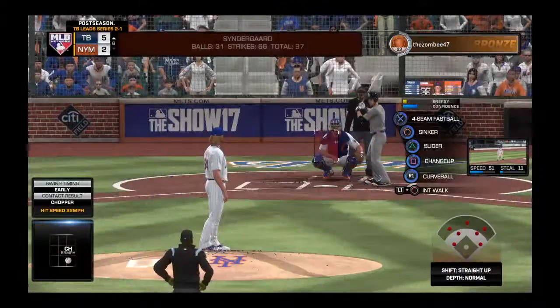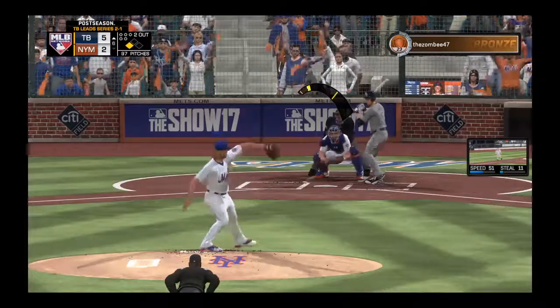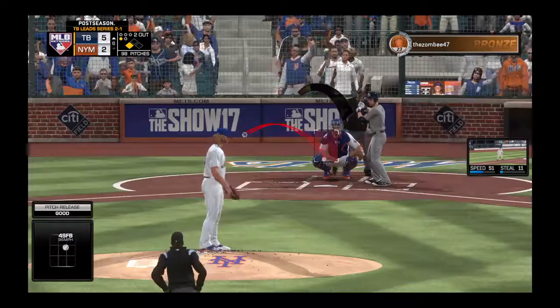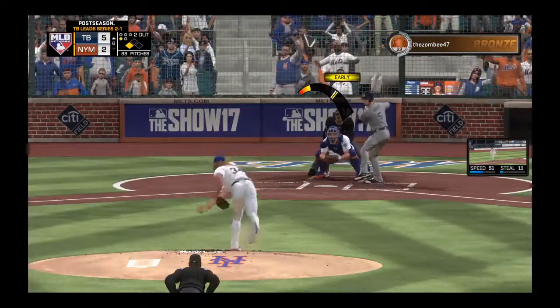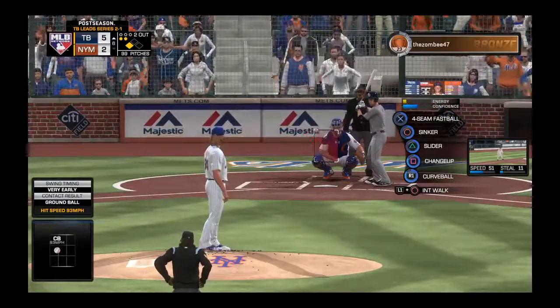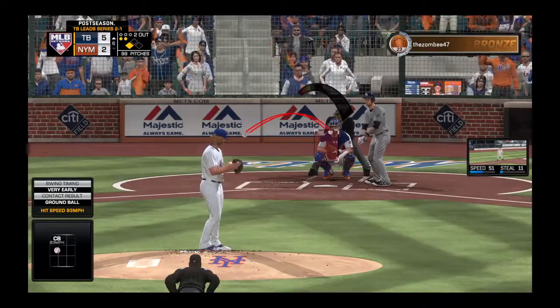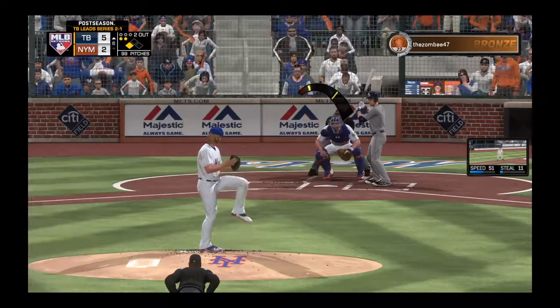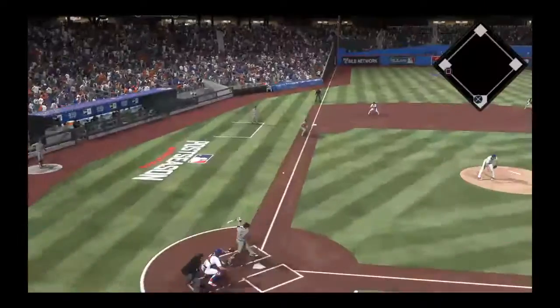Digging in to try it again, Matt Duffy. He launched one over the wall back in the opening frame. And here's a fastball called for strike 1. Now a swing and a hard hit grounder, but this will wind up a foul ball, strike 2. Ready with his 100th pitch of the ball game.